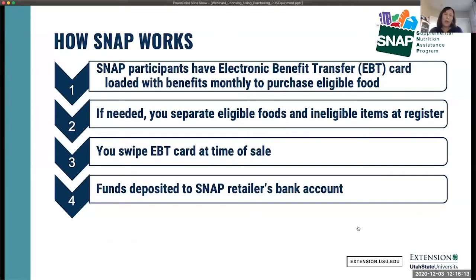So eligible individuals and families with low income will use an electronic benefit transfer card or EBT card. It's similar to a debit card to purchase eligible food at SNAP authorized vendors. Now, each state has a different name for the EBT card, and in Utah, we're known as the Horizon EBT card. And SNAP participants can use their EBT card to shop at any SNAP authorized retail store, farmer's market, farm stand, farm store, mobile market, or to purchase a community-supported agriculture share.